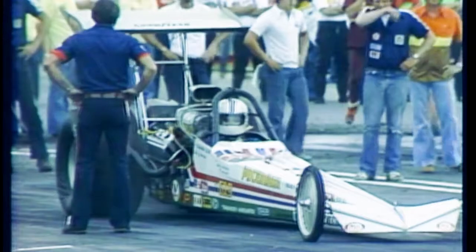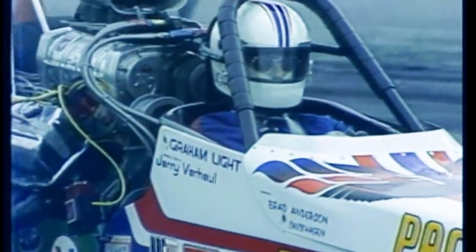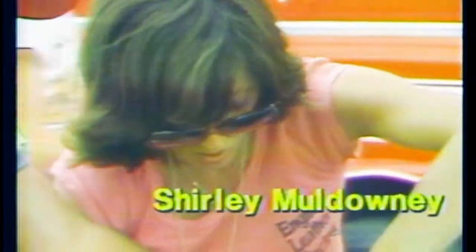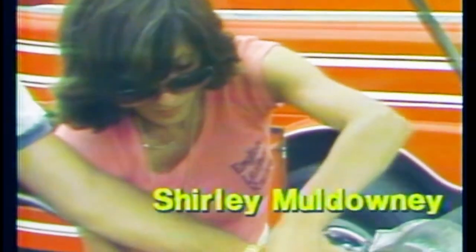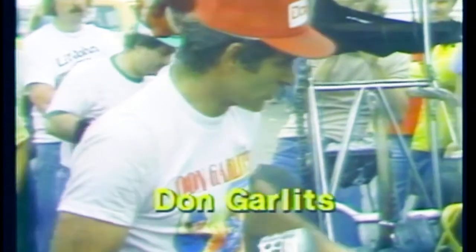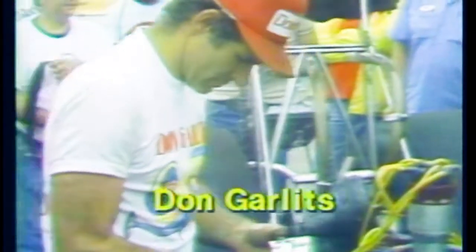Summernationals action with Top Fuel Eliminator. Before we get to the racing, let's meet some of the drivers in the first round of racing. At the age of 24, Jeb Allen of Santa Rosa, California, the youngest driver in the field. Richard Tharp from Dallas, Texas, driving the long blue machine of the Candies and Hughes team. The defending champion, the reigning world champion, Shirley Muldowney from Mount Clemens, Michigan. From El Toro, California, comes Gary Beck, the number one qualifier in Top Fuel. The winningest driver ever in Top Fuel Eliminator, Don Garlitz of Seffner, Florida.